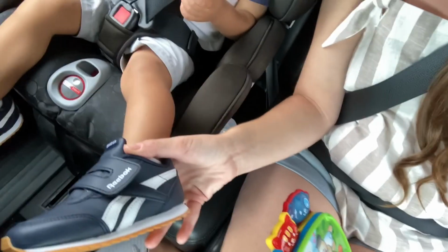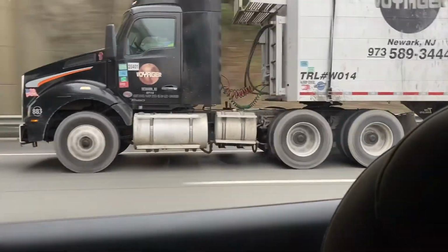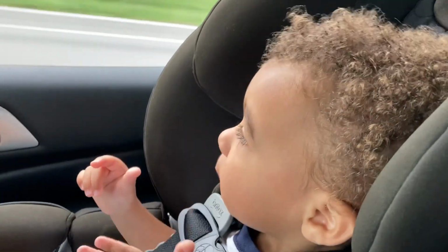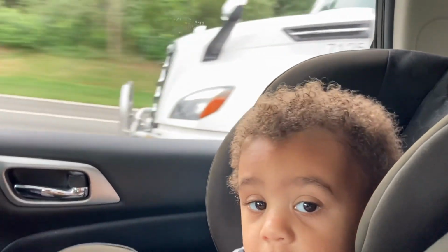Lennix got his new sneaks on that I showed in the Marshalls haul. Look at these Reeboks. They're so cool. Look at that truck. The trucks and cars keep him preoccupied as well. So that's one of the perks of being a boy, or having a boy, I should say.